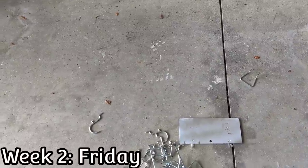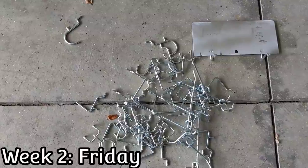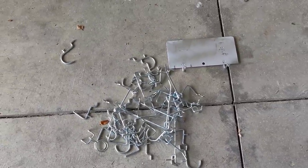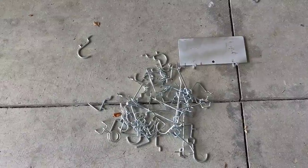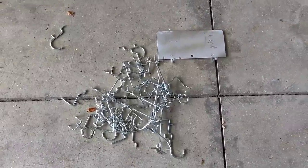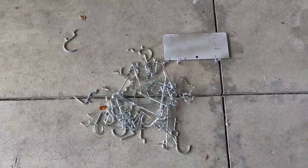Welcome back, you guys. So I think today is going to be my last day of cleaning. I finally got my hooks in. I ordered a whole bunch of hooks from Amazon to put on my pegboard. So I'm pretty much going to arrange these and then I'll just show you guys the after, because I don't really know what I'm doing, and I know you guys don't want to watch me fiddling with stuff.